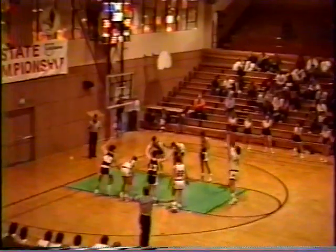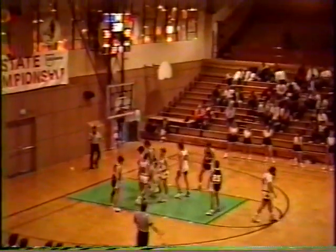Number 42, Corey Benzel, will check in, a 6'4 junior. So they have Bid Van Loon with 4, and now Steve Lancaster with 4. With 3:20 left in the third quarter, Imbler's not out of it. Shot by Teeter's good. And now it's only an 11-point Yoncalla lead.